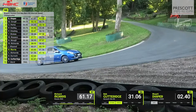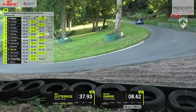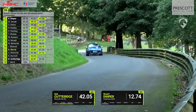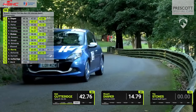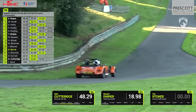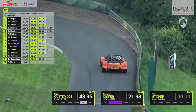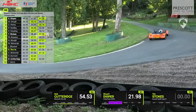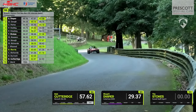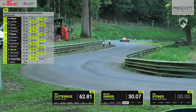Yeah, Rob Guttridge in the Clio RS is already well up the hill. Stuart Diaper has just left the line in the Caterham R310, and I've got a little Suzuki Swift R190 of Tim Stokes about to leave the line. Stuart Diaper is using all the revs on that engine, on the rev limiter between Orchard and Pardon. A beautiful line through the exit of Pardon, no problem in the rest of his run through the S's already.